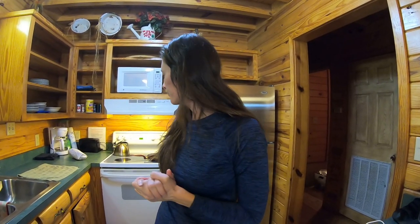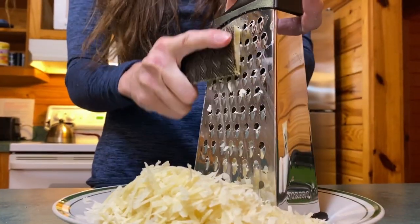So for tonight's meal, I'm going to make baked crunchy tacos. It's pretty simple. I'm just going to brown some meat. I'm going to add in some salsa, some cheese, put it in the shell. What else? I don't know. I can't really remember. It's been a while since I made this, but it's pretty easy and it's delicious. So I'm going to get started.